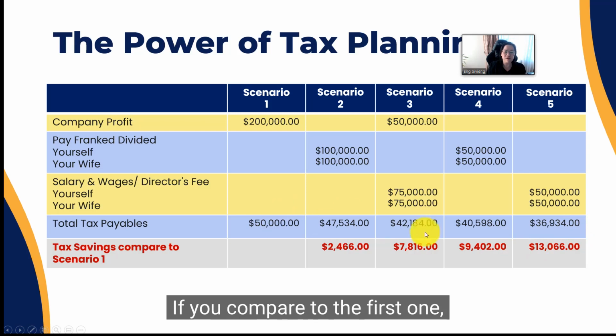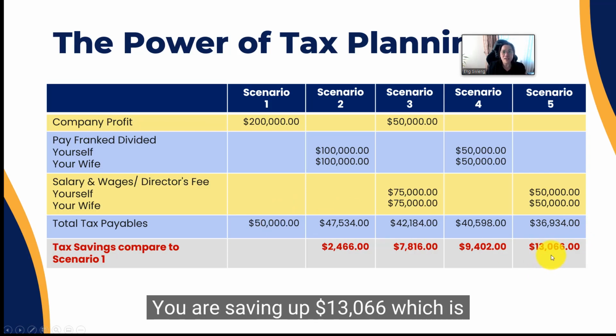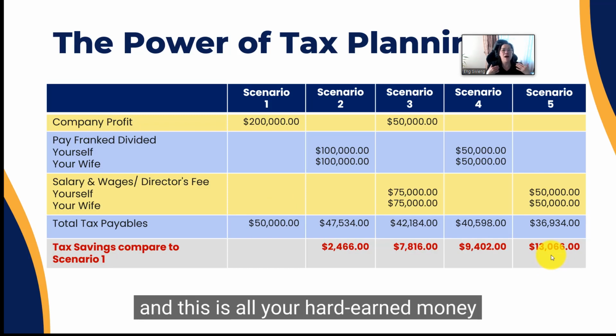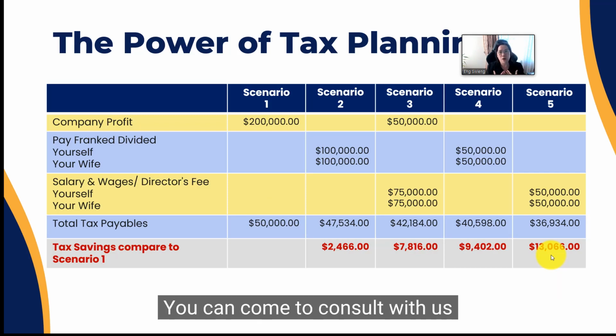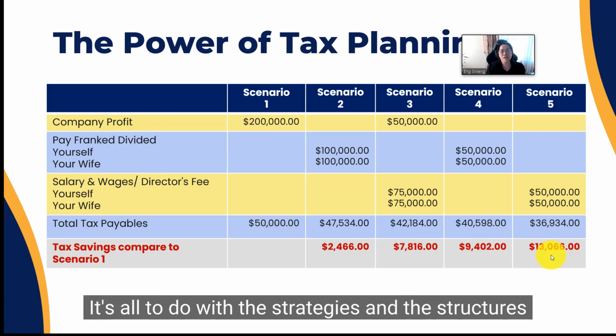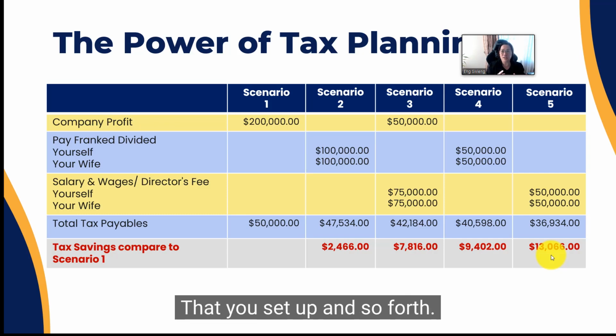If you compare to the first one, you are saving $13,066, which is a lot of money. And this is all your hard-earned money. And that's why I say it's very important that you sit down with your accountant. You can come to consult with us. It's all to do with the strategies and the structures that you set up and so forth.